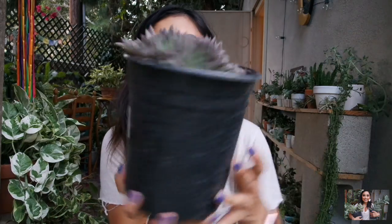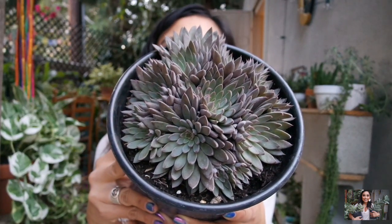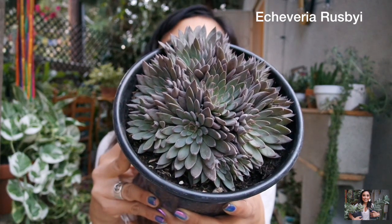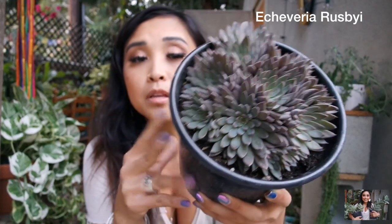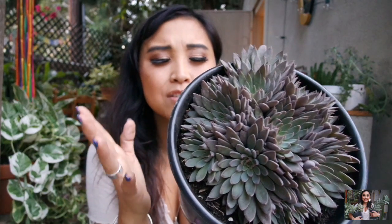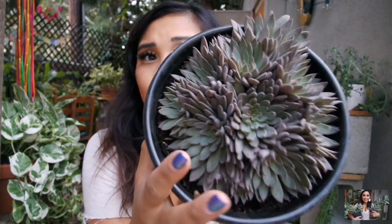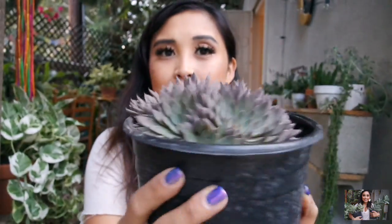Now this is probably going to be my succulent of the day just because of the elegant characteristic to it. This is the Echeveria Rusbyi, and all of these are in 1-gallon containers. Let me know, have you ever seen this Echeveria before? Echeveria Rusbyi. I gravitated towards this one because of all of the clusters and just how feminine the plant looks. I just think it's stunning.